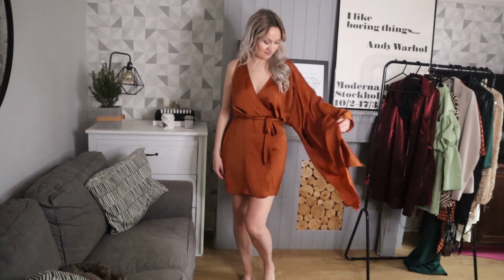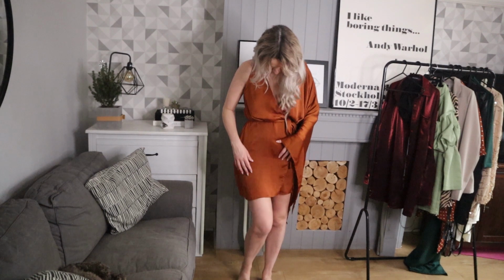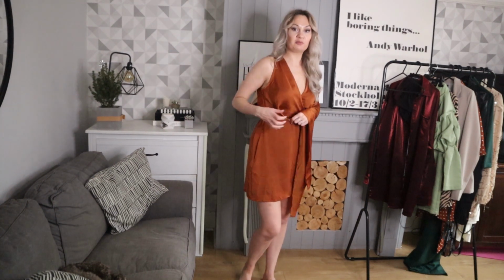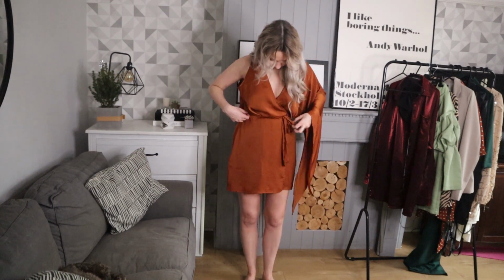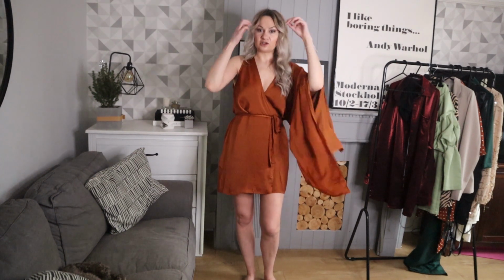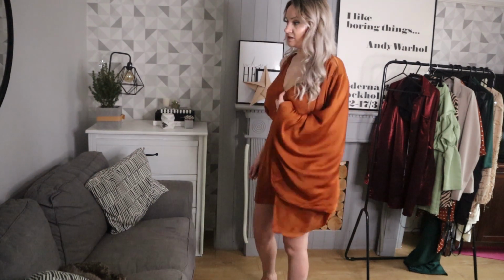You can see that it's got the quite dramatic fluty sleeve, which I quite like. It's very light, it's quite thin, but I don't think it's see-through. It's kind of low cut here. You could put a little pin in there if you wanted it to be a bit more modest. And it comes with this little self belt, but you could put on a different belt to accessorise it up a little bit. I like this.